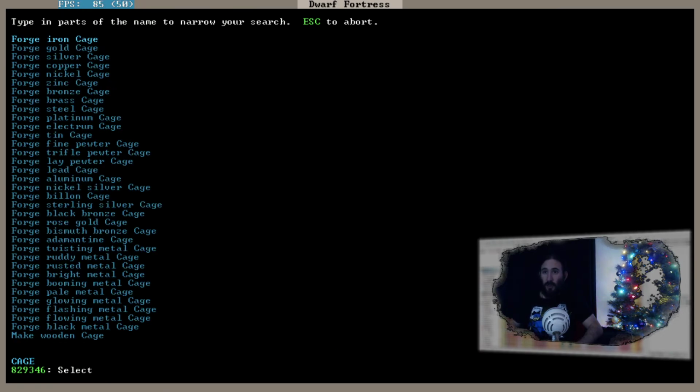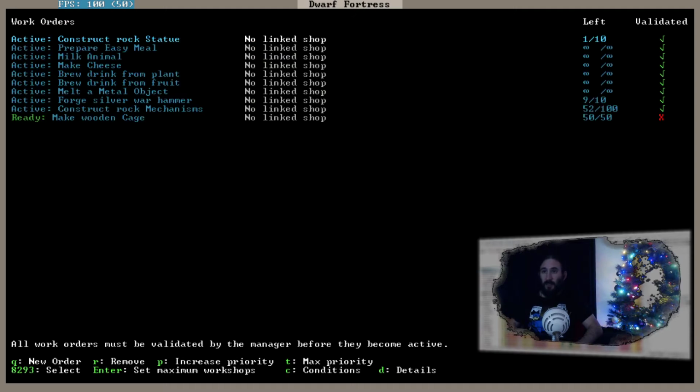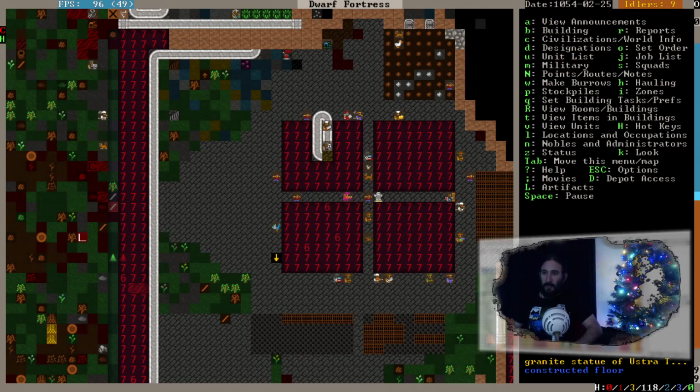Cage. Iron? No, thank you. That seems like a massive waste of resources. Let's just make wooden cages. And I would say we're going to need another 50. Let's just crank those bad boys out until we can't crank anymore.